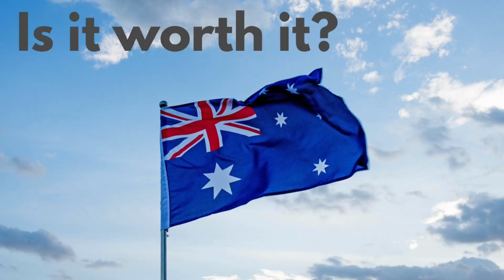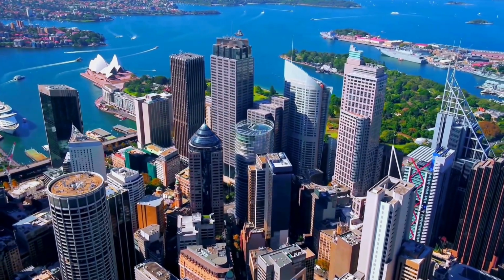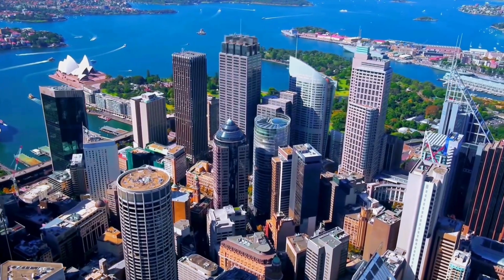So, is it worth it? Absolutely. Yes, it's a significant investment, but it opens doors to a highly respected, well-paid career in Australia. Plan carefully, study smart, and you'll get there.